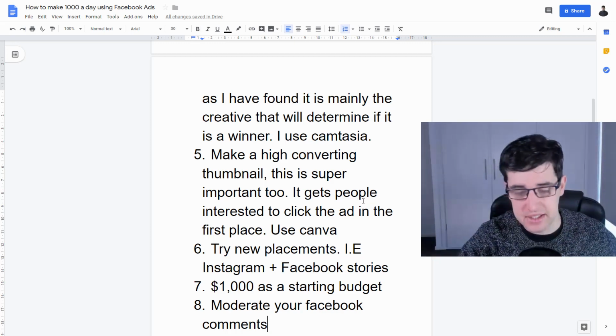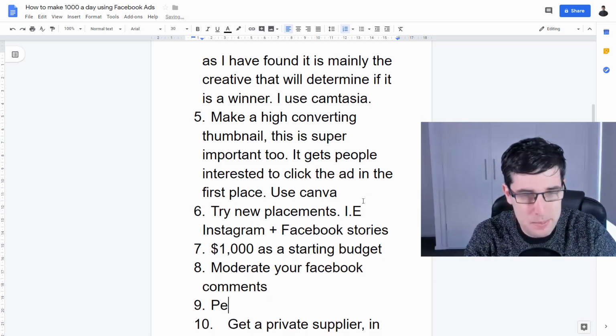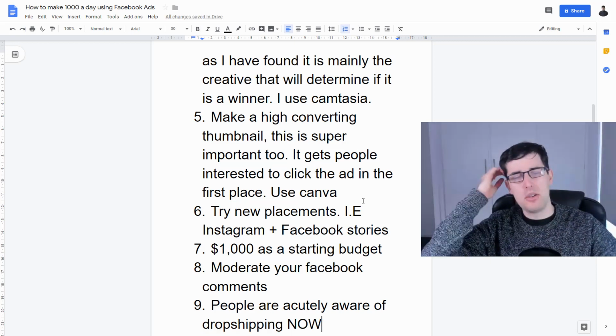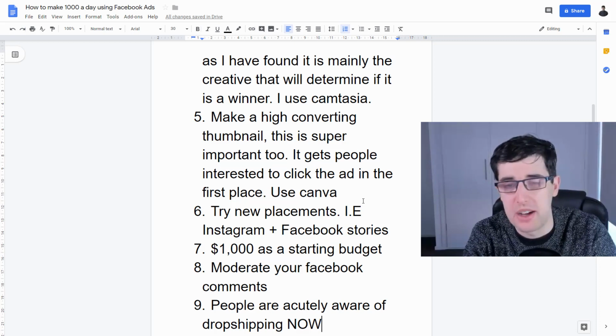Because the reality, which leads me to point number 9, it keeps growing, is people are acutely aware of drop shipping now. Not many people really speak about this, but people are acutely aware of drop shipping now in 2019.